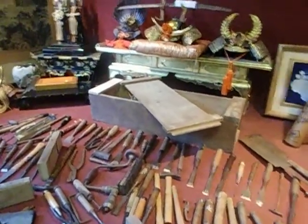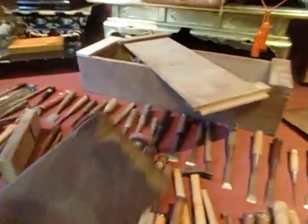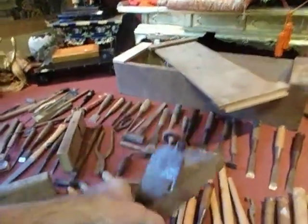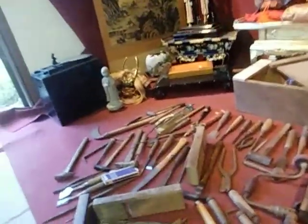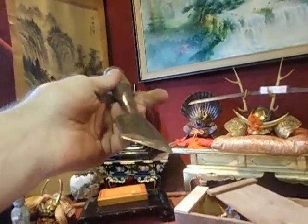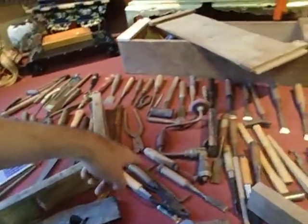Alright, now let's have a bit of a look-see, shall we? This is beautiful, really huge, long awesomeness of a chisel. So what have we got there? One there, one there, and you've got some beautiful antique plane and Nomi chisels. That's old school antique, and another one there, and another one there.